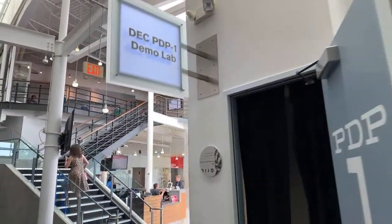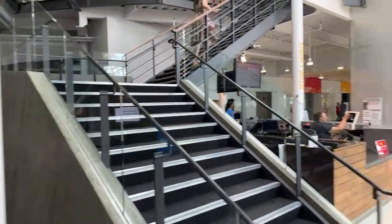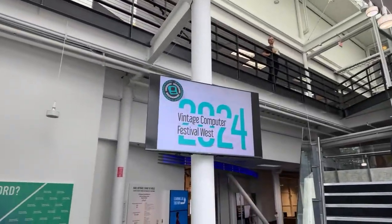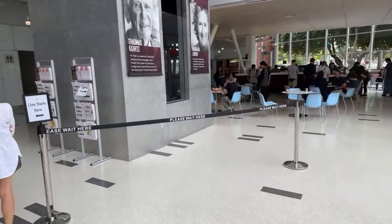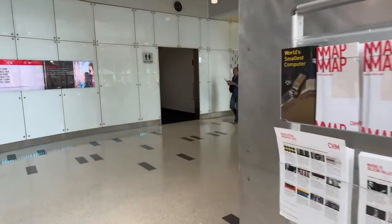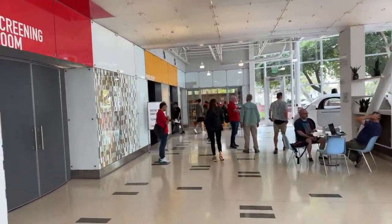Here's the outside of the deck room. PDP-1 demo lab. So all the computer history stuff is downstairs, and all of the vintage computer fair stuff and auditorium is upstairs. And they also have some computer stuff over here, because they never have enough space upstairs for everything. Oh, maybe they changed it this year. They kept it all upstairs now. It used to be partly downstairs, partly upstairs. They got a screening room here.